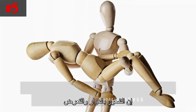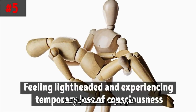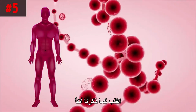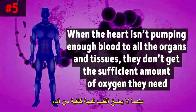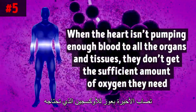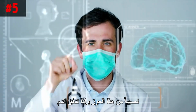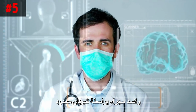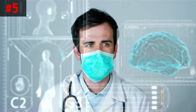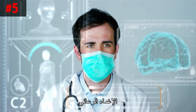Feeling lightheaded and experiencing temporary loss of consciousness, also known in the scientific community as syncope, is super common among heart patients. Like we mentioned earlier, when the heart isn't pumping enough blood to all the organs and tissues, they don't get the sufficient amount of oxygen they need. Well, the brain is affected by this oxygen depletion too. And if blood flow is being blocked by a clogged artery or the narrowing of a valve, it can result in an extremely threatening and potentially fatal condition called cardiac syncope.